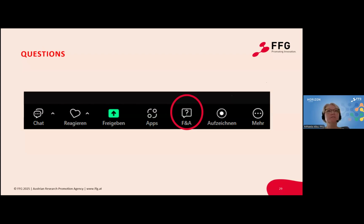Okay, so the first question is the one we had before, anonymity. What's about references to project? What exactly means anonymity with part B? Partner information online. Is there a form for partners? I think we answered the second part of the question. So the first part, anonymity and the references. Ines? I think that I hope that I have answered it within my presentation.